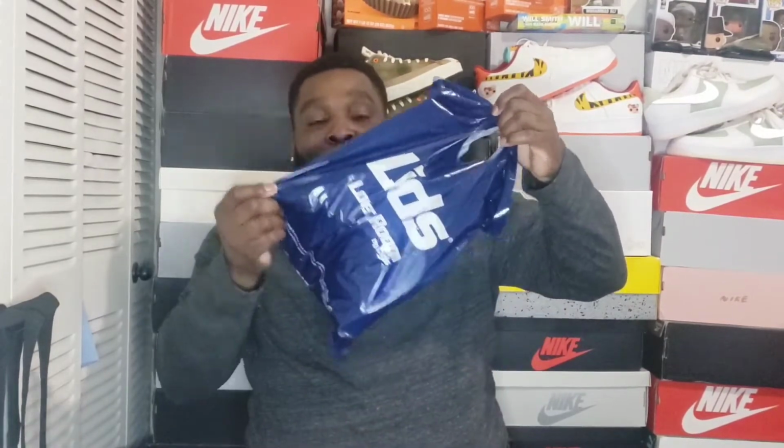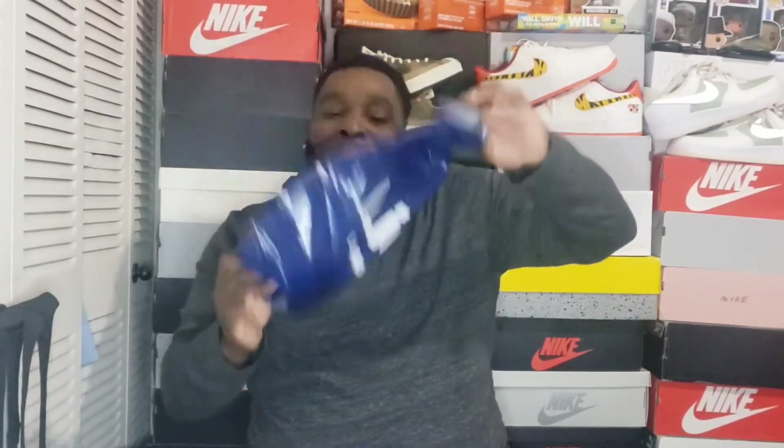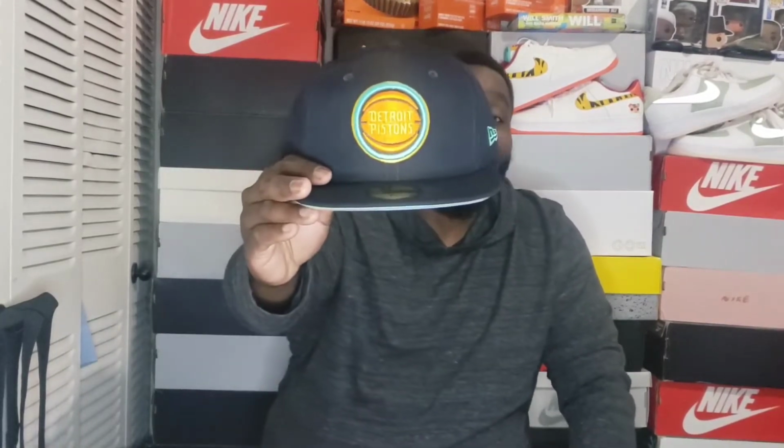So yeah, that's one up out the way. And I stopped by my favorite store. Copped a couple. Just lollygagged my way in there to see what they had in the store. Hey, what are those? We got that Detroit hat straight off the rip. Man, the South Beach color vibes.